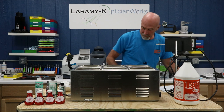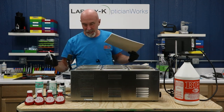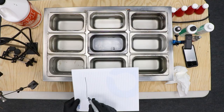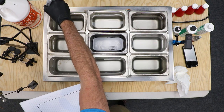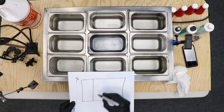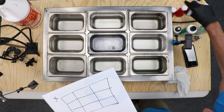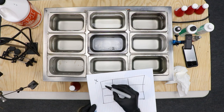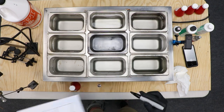All right, most important thing we're going to do before we start dumping our dyes and our other treatments into this is we're going to draw ourselves a picture. And I'm actually going to put an X there and an X there. And we've got 1, 2, 3, and 3. And what will we do? We'll do black there.